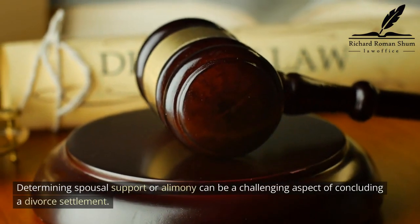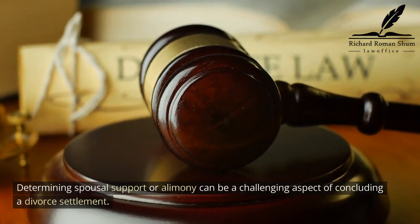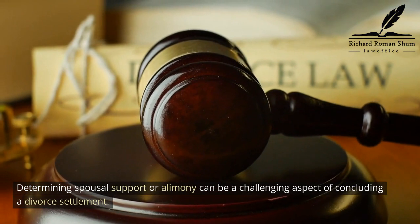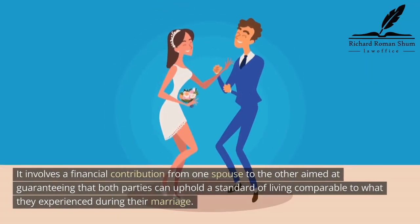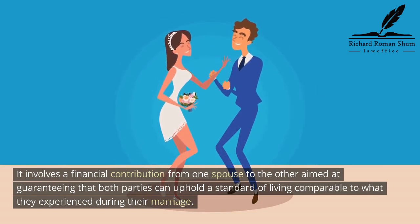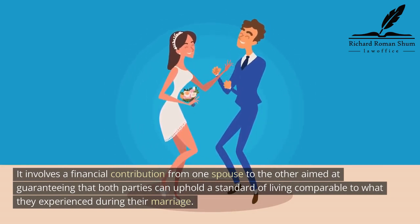Determining spousal support or alimony can be a challenging aspect of concluding a divorce settlement. It involves a financial contribution from one spouse to the other aimed at guaranteeing that both parties can uphold a standard of living comparable to what they experienced during their marriage.